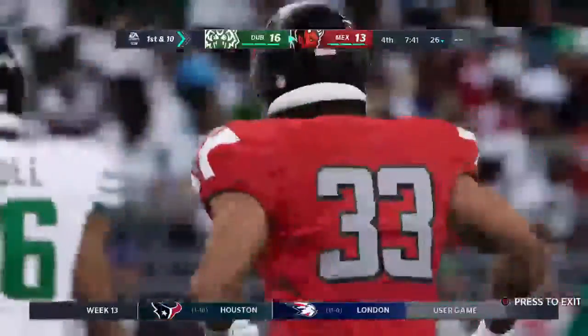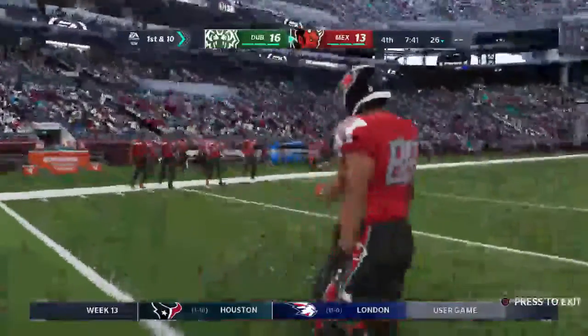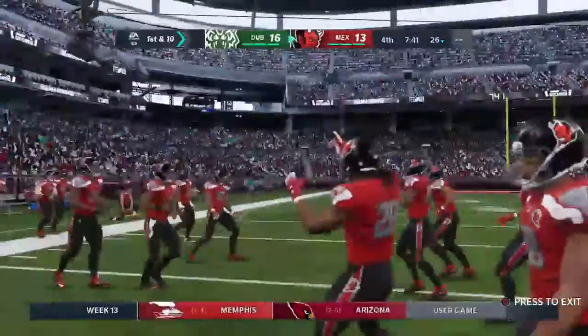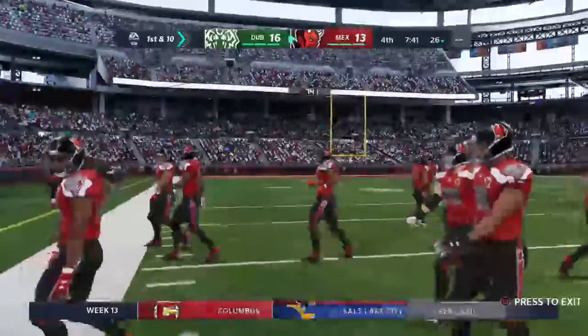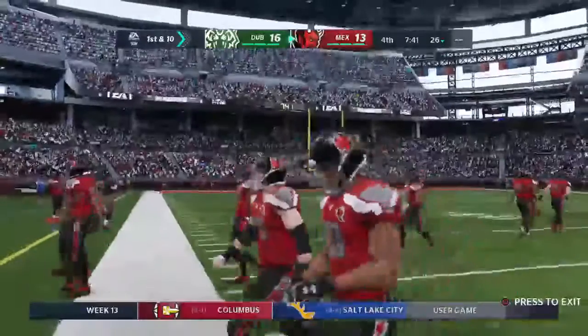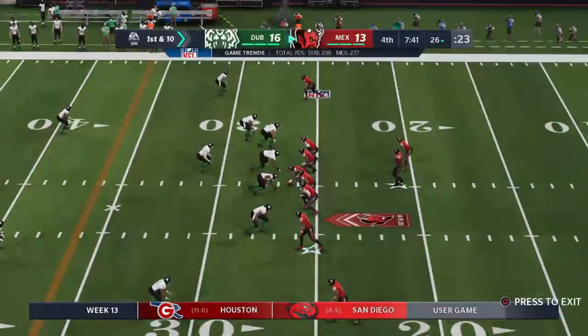At their own 26-yard line. Out is Mexico City now to go on offense. And now they find themselves trailing following the field goal. Still a good amount of time in this 4th quarter, but this drive very well could determine the outcome of this ball game.